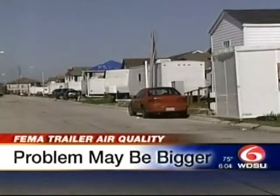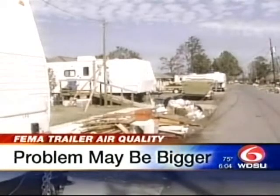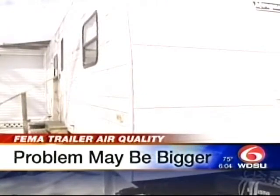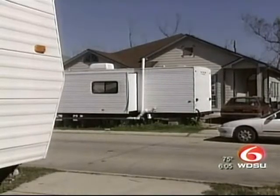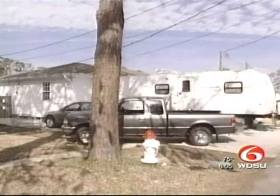The formaldehyde problem in trailers purchased by FEMA may be bigger than first thought. People living in the temporary housing testified to congressional leaders that the formaldehyde fumes in the trailers made them sick. But air quality experts say it may be more than that. Like, say you picked out formaldehyde, so that's the only thing we want to deal with. Well, that's wonderful, but what about all the other things that are in the environment?